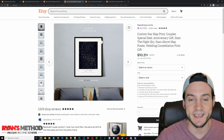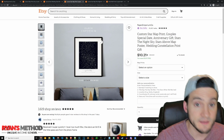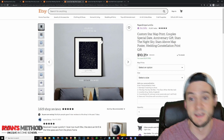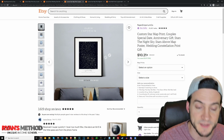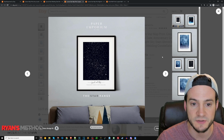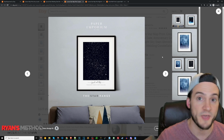Right? They're just honestly getting indexed on these keywords. When women need a gift idea, they're like, uh-oh, let me go to Etsy and search for wedding gift idea. And then boom, custom star map print. Now, I'm guessing that most of the people that buy from this shop don't set out to buy a custom star map themed for them and their significant other.